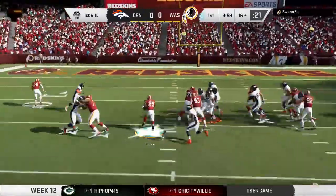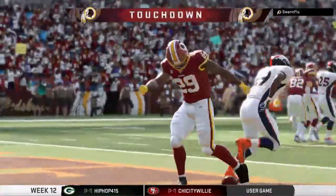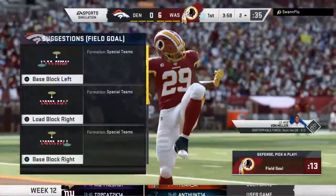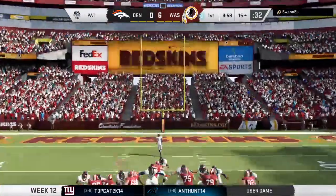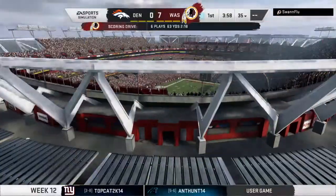We'll see. On first down, this is Guice. And he takes it in. Touchdown, Washington. Darius Guice with a lucky number 13 touchdowns now on the year. And they are able to strike first here on their opening drive. Extra point good by Hopkins. And it's now a 7-0 game.